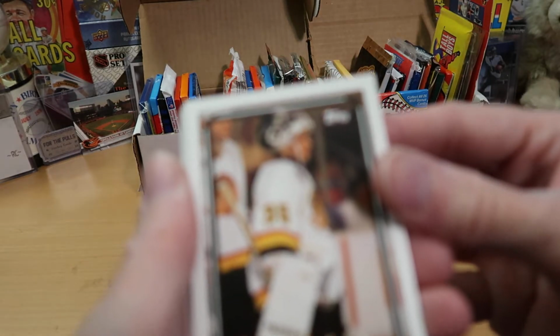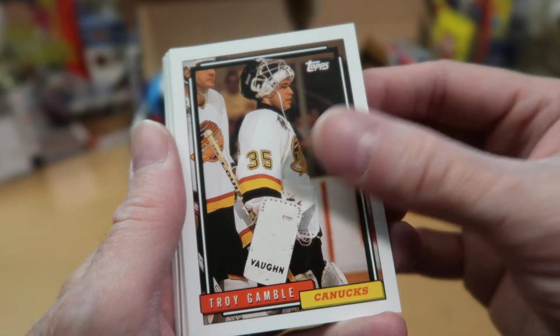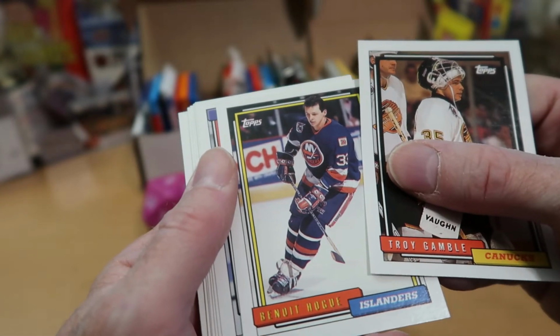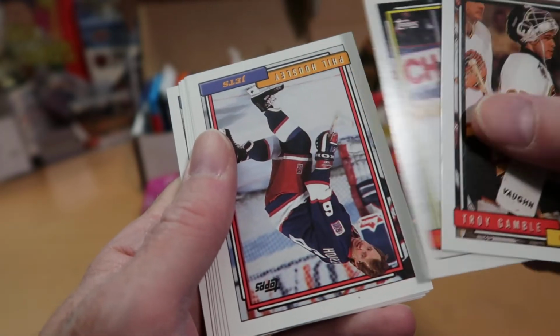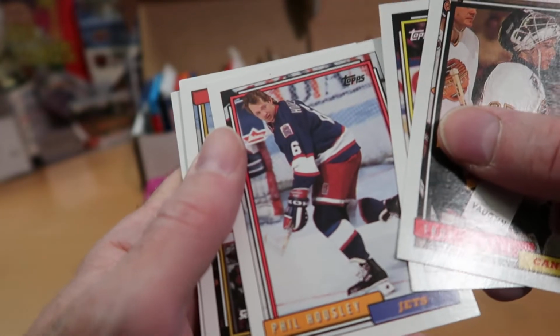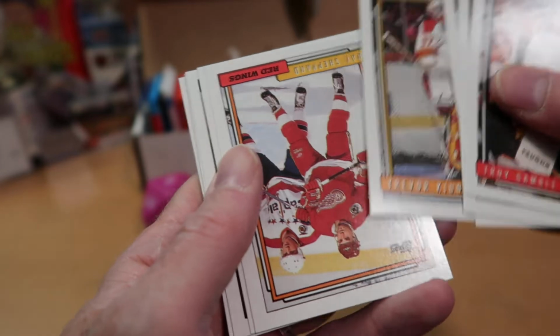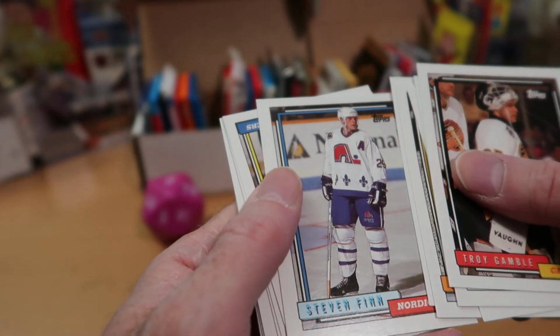We start off with Troy Gamble, a goalie for the Canucks back in 92. Get that in focus and frame it up for you. There we are. Flip that over, and we got, who is this? Benoit Hogue, who we pulled just the other day when we did Dorking with Dice on Ice. And here we got Phil Housley from the Jets, and Trevor Kidd, another goalie from Calgary there, and Ray Shepard from the Red Wings. We got Stephen Finn.